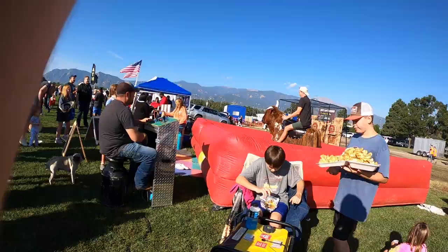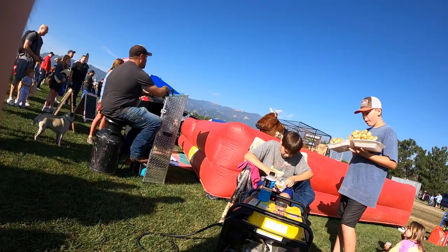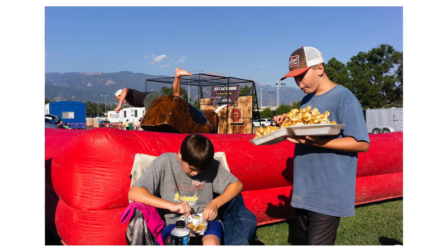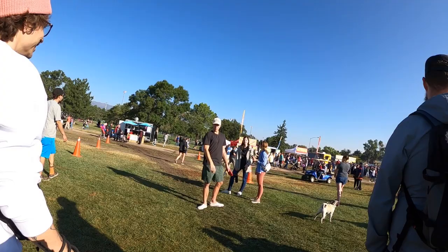And then finally, my friend Matt got onto this bull bucking bronco thing. And these kids are eating chips just in front of him. I just thought it was kind of funny. These kids just chilling out eating chips, and Matt's in the background riding a bucking bronco. I don't know if there's a juxtaposition there or just some humor, or what it was. I like it. I think it looks cool. Good to see you, buddy.